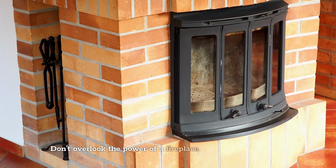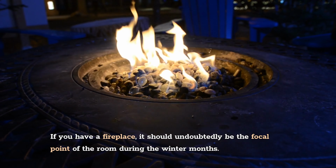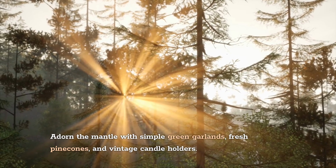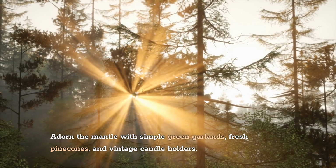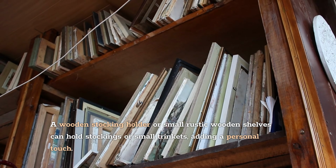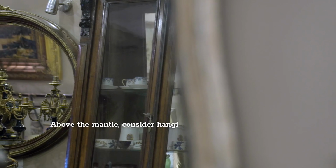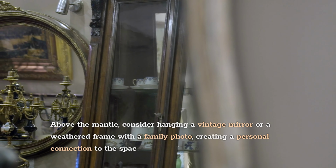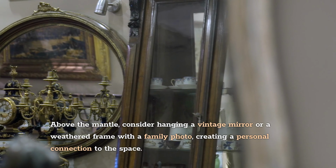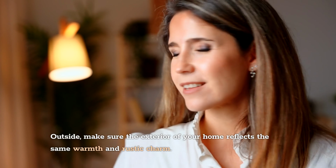Don't overlook the power of a fireplace. If you have a fireplace, it should undoubtedly be the focal point of the room during the winter months. Adorn the mantel with simple green garlands, fresh pine cones, and vintage candle holders. A wooden stocking holder or small rustic wooden shelves can hold stockings or small trinkets, adding a personal touch. Above the mantel, consider hanging a vintage mirror or a weathered frame with a family photo, creating a personal connection to the space.